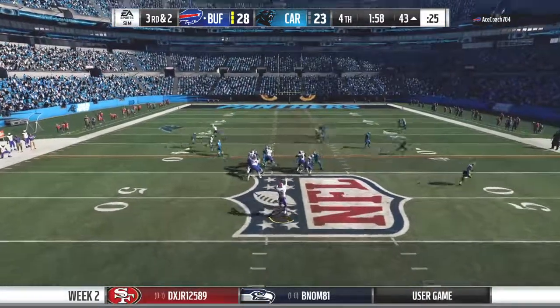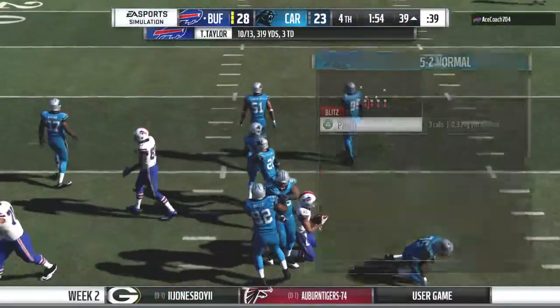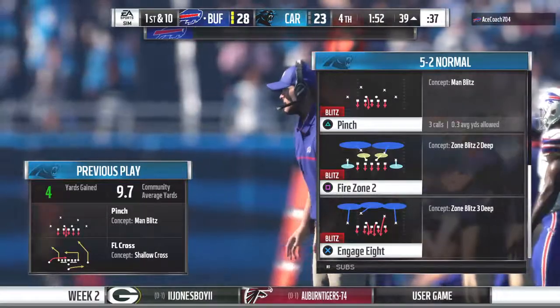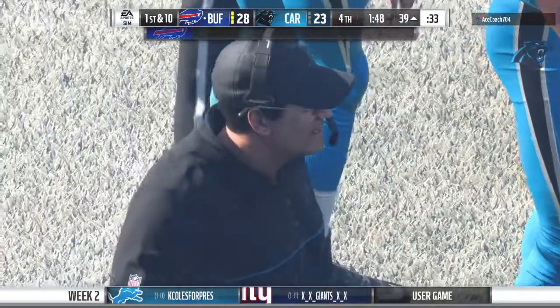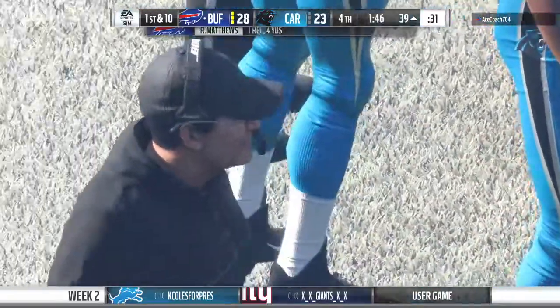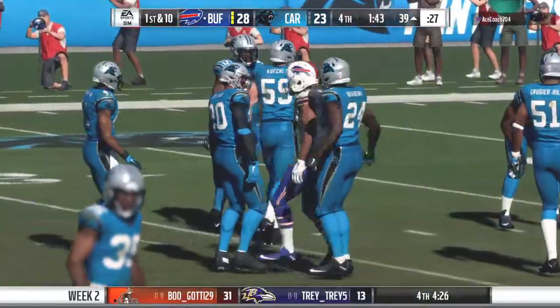Taylor now to throw on third down. And he hits his man, Matthews. It's a gain of 4, and it gives him the first. But they picked up a little bit of yardage there, and now, in this situation, should be in no hurry to run a play really fast. Let the clock wind down.